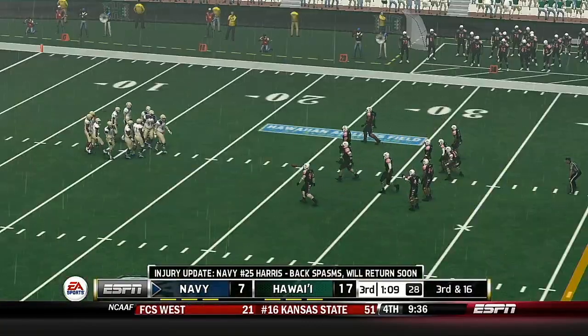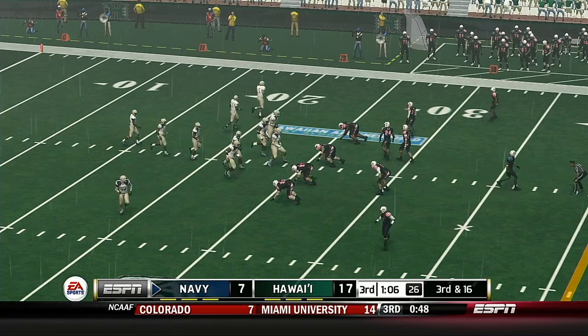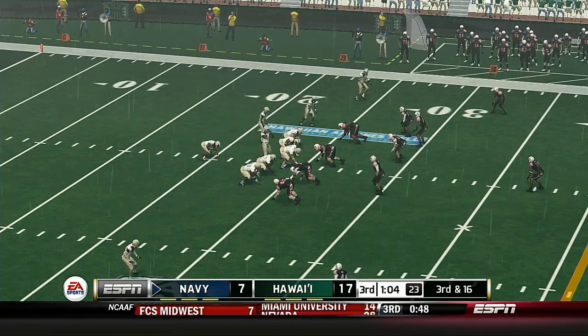Well, Kirk, good news. We saw him go to the locker room a little bit earlier with that injury, but apparently he's all right. It looks like he's going to get back in the action here.